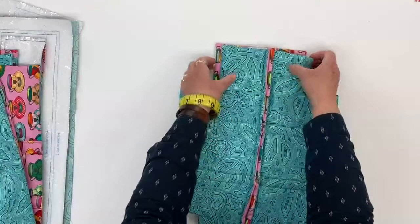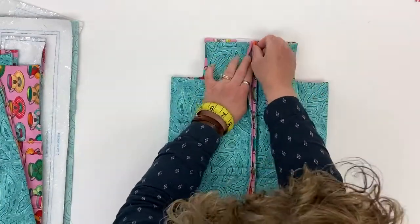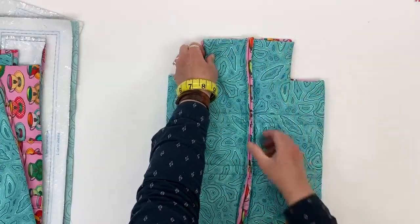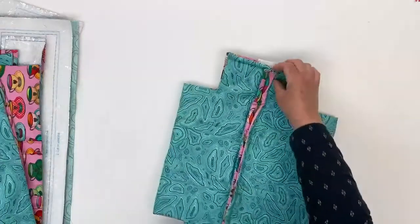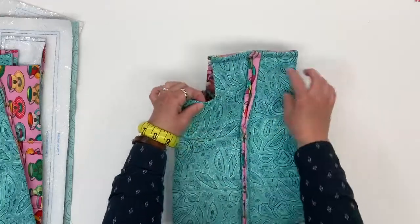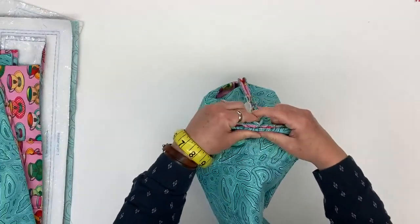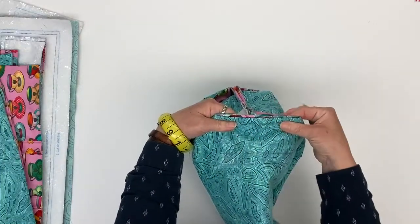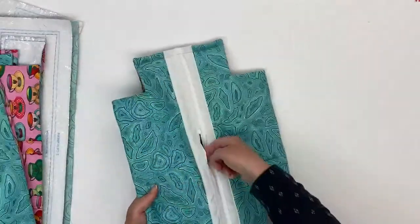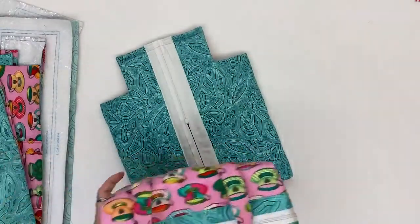And then we're going to line up the sides, press this open, and you can pin stitch the sides. We're using a half inch seam here so that it stays nice and together. That's what this side looks like. And to finish the boxed edges, you'll pull this out and stitch on all four ends. And then you'll be able to turn it right side out and end up with a beautiful bag.